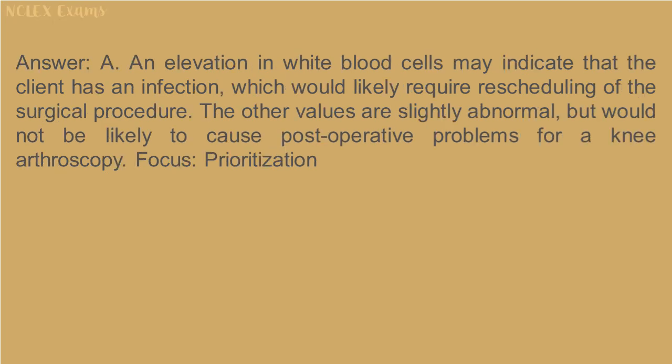Answer: A. An elevation in white blood cells may indicate that the client has an infection, which would likely require rescheduling of the surgical procedure. The other values are slightly abnormal, but would not be likely to cause post-operative problems for an arthroscopy. Focus, prioritization.